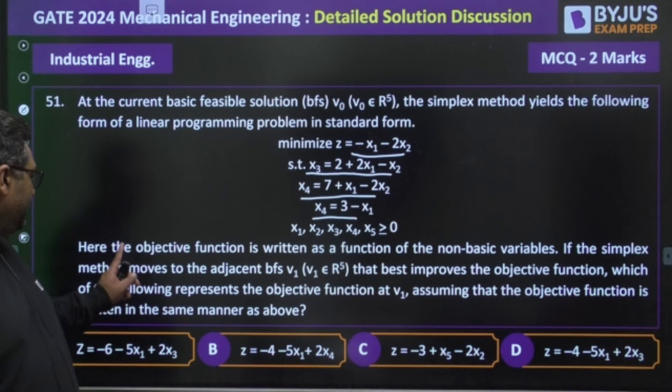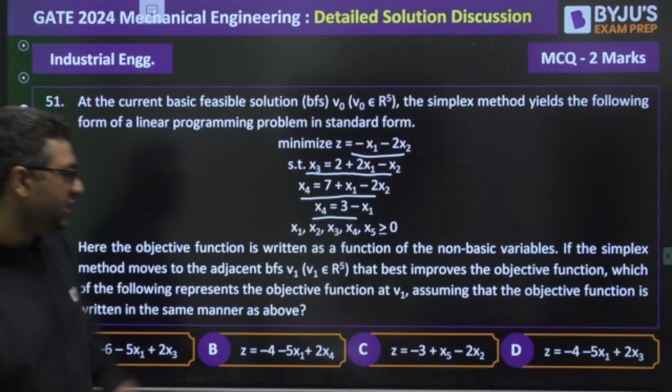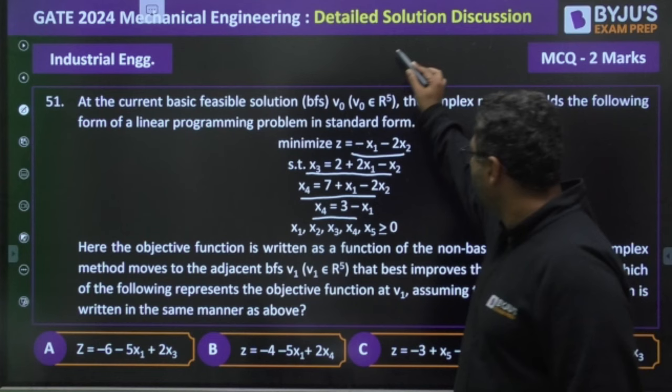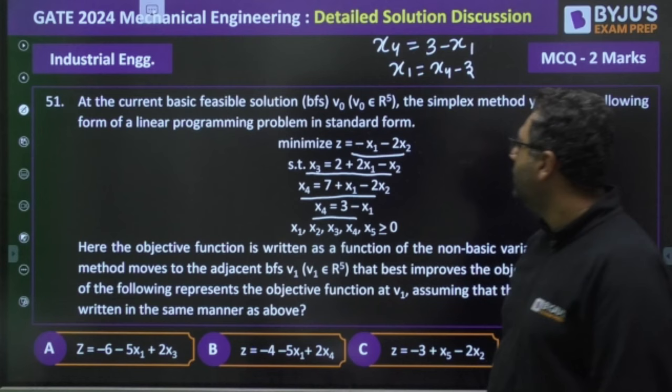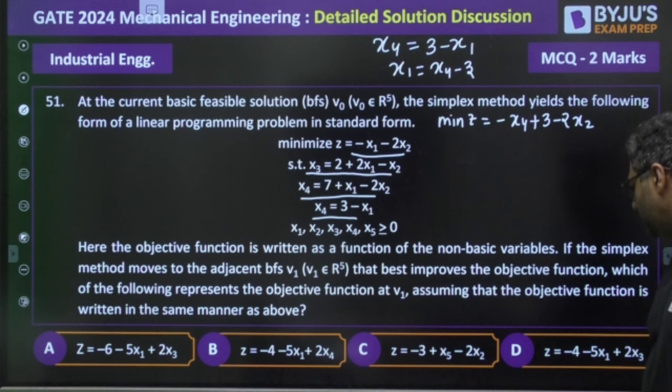If the simplex method moves to the adjacent vertex that best improves the objective function, which of the following represent the objective function at V1, assuming that the objective function is written in the same manner as above. So dear, we can replace here X1 and X2 from the equations. If you see this equation, X4 is 3 minus X1. So we can write from here X1 as 3 minus X4. When you put this equation, then minimize Z as minus X4 plus 3 minus 2 X2. You can see, is there any option where we have minus X4?